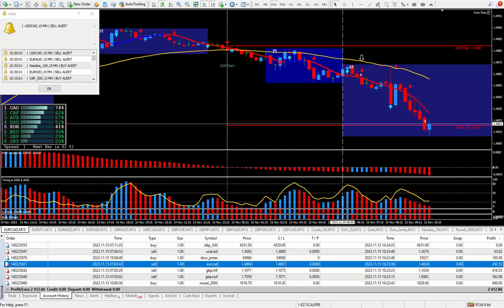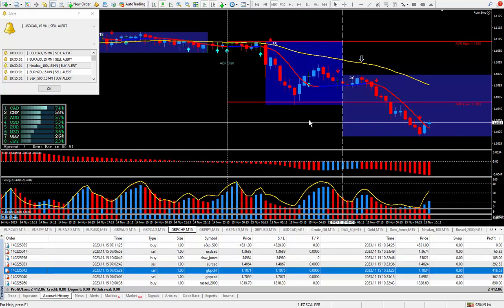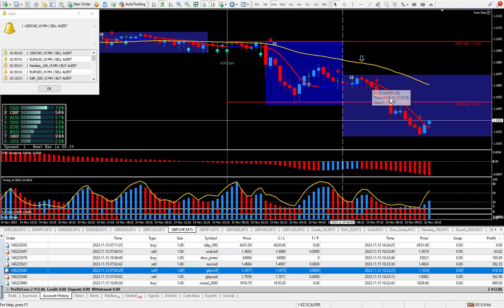Let's move on to the next trade, which is the pound Swiss. Now, in the pound Swiss, everything looked great. It did qualify for a great way to trade. There's the arrow from the daily trade plan, the super signal arrow, and the scalper also said to sell. So let's see where I got in at.